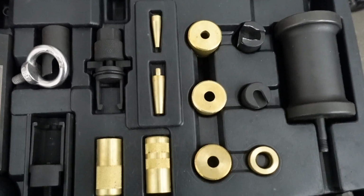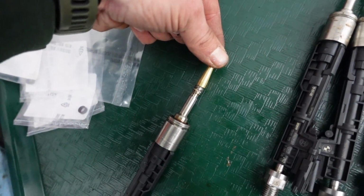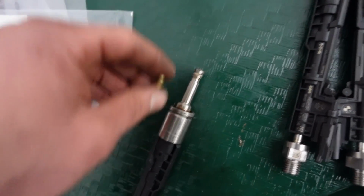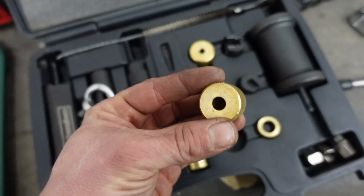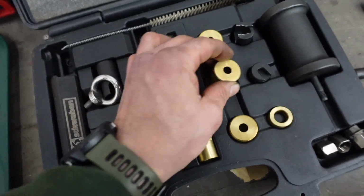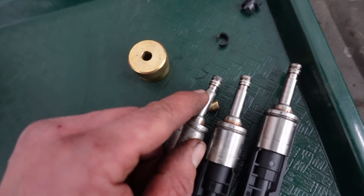So we got this nifty little kit here, and the first step is to use one of these guys. That goes right on the tip here to stretch the new seal over. After that, we use these 3 little pieces here, and that slowly tapers down in size with a step on each of them. Squeezes the new seal tight around the injector and allows it to fit in the hole.